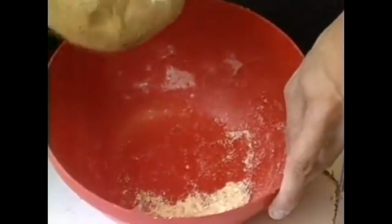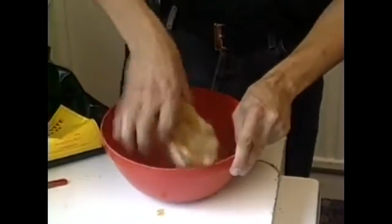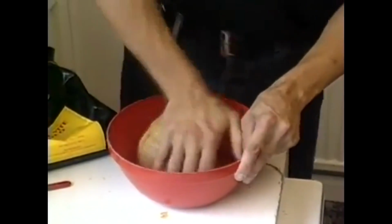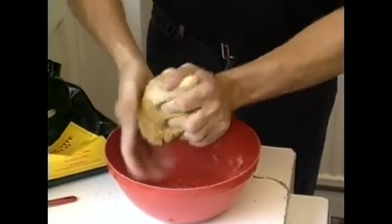As you can see from the bowl, all the dry mix has now been absorbed. Well, almost all of it has been absorbed. You can't get any more into that at all. And if you actually look at the consistency of this, this is now ready for rolling.